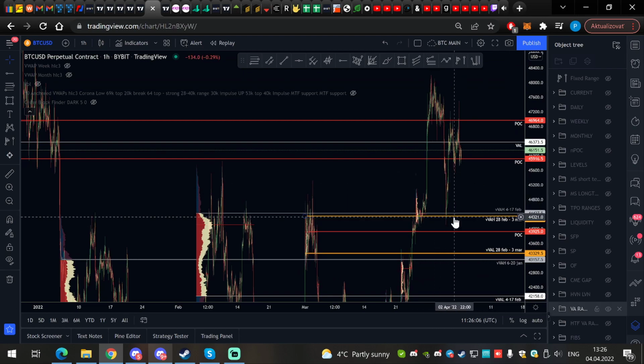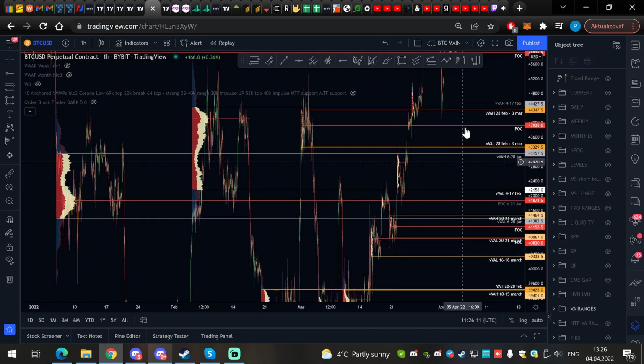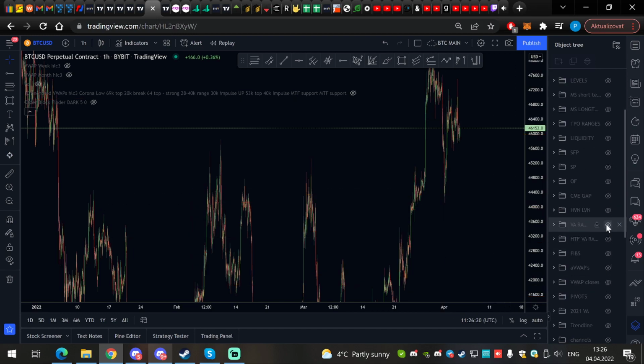It was really the first immediate support. It's not the strongest one, because volume-wise it's not so strong. We have much stronger supports much below, but bulls really needed it, and they did defend this area. They fulfilled their mission, everything's great.